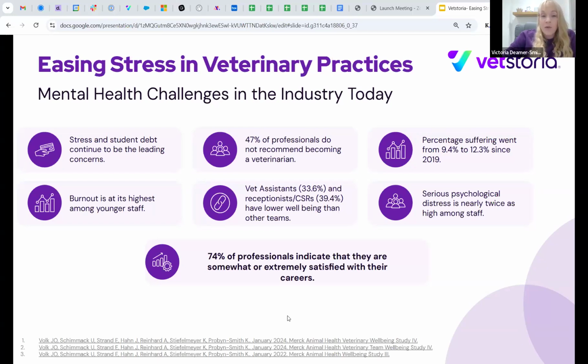In the middle, we can see that 47% of professionals do not recommend becoming a veterinarian, sadly, and that CSRs and veterinary assistants report lower well-being compared to their team members as well. So we know that team members are constantly dealing with emotional stress from treating sick animals, complex cases, and supporting pet owners through difficult decisions. And compassion fatigue is becoming more common, and we're seeing more reports of that lower well-being compared to the general population. And this, of course, leads to high levels of stress, sadness, and isolation.